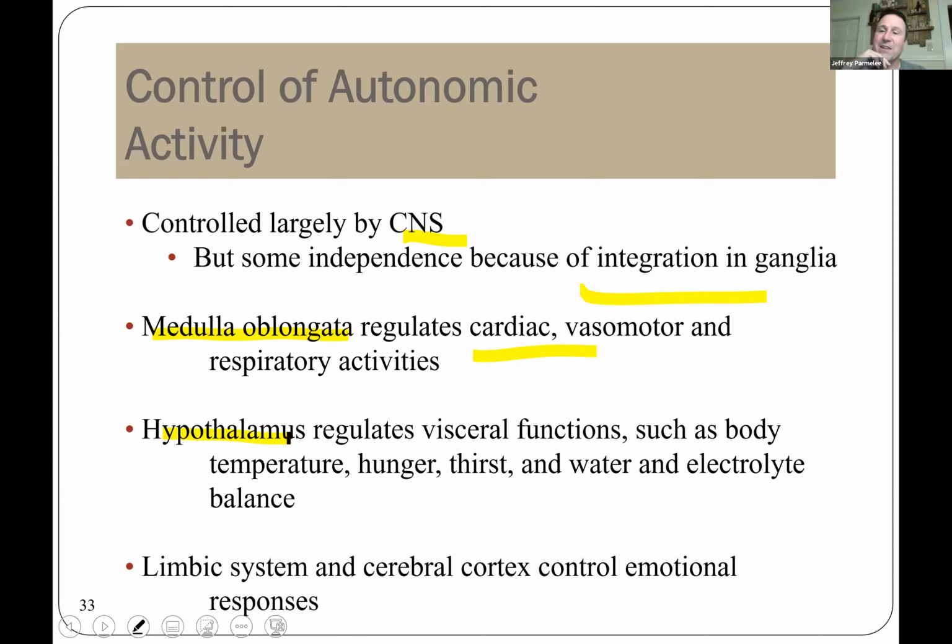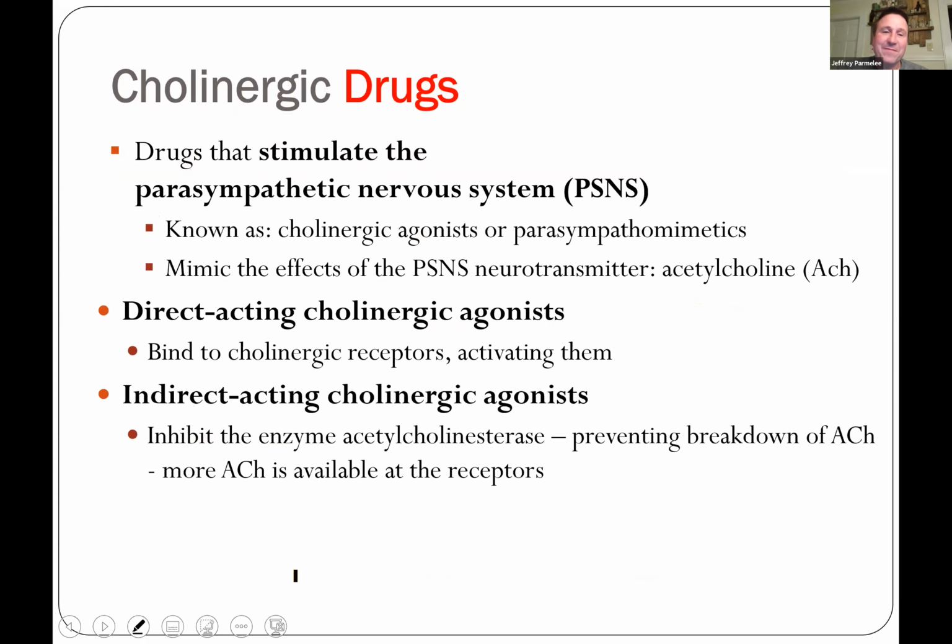All these things are measured in your hypothalamus, which is in your diencephalon. And then don't forget your limbic system has to do with your emotional responses, right? I talked about olfaction, smell goes right into your limbic system, and it can cause a rush, a change in your brain chemistry, and all these things can happen like that.